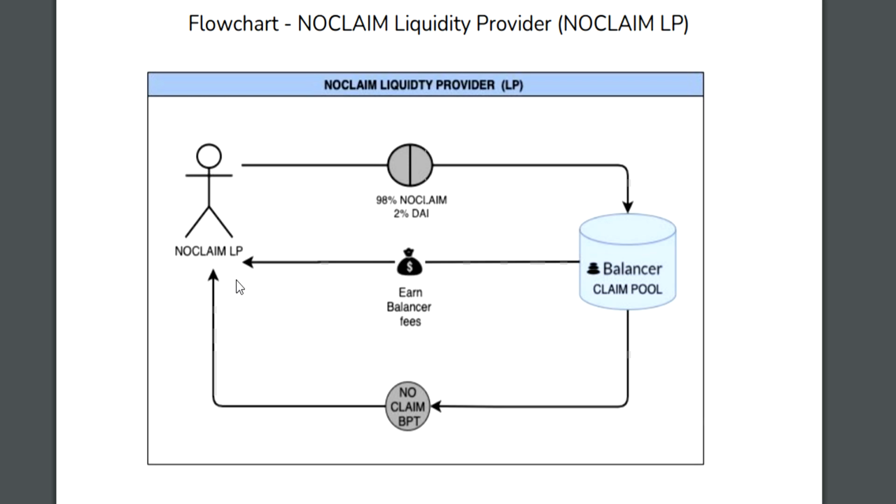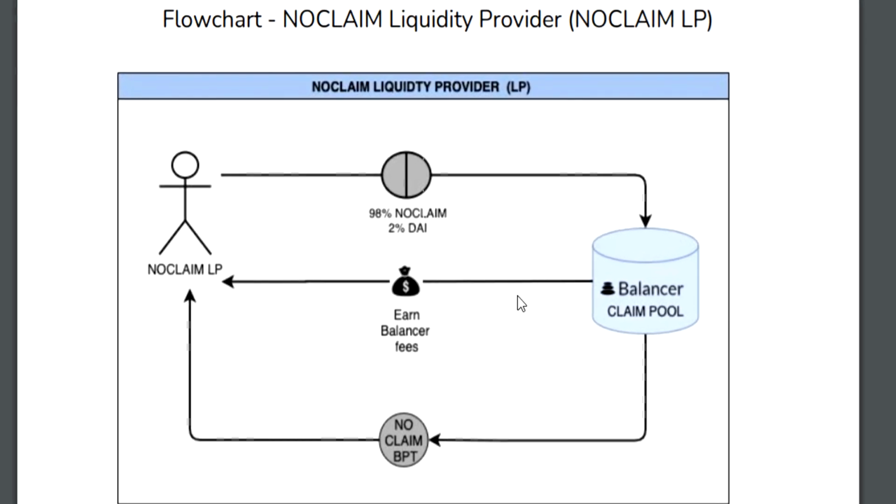So this is a no-claim LP person. This person adds liquidity to the no-claim token. So again, they earn fees and they earn the Balancer token by providing liquidity to this pool. But why would somebody want to trade with this pool? Why would somebody want to get some no-claim tokens? Maybe they want to sell their no-claim tokens here, but maybe they want to buy no-claim tokens because if they believe in the protocol, then they can redeem those when they expire for the locked DAI. Okay, and the price of the no-claim is usually closer to one DAI than the actual claim token.